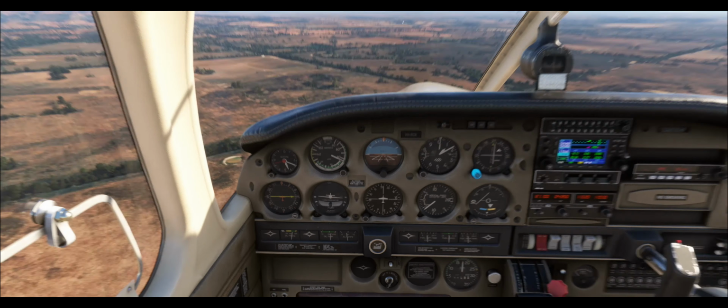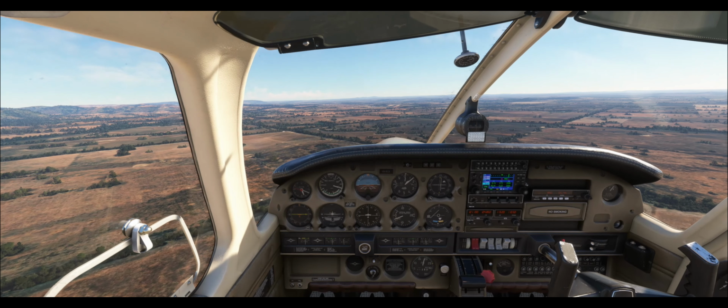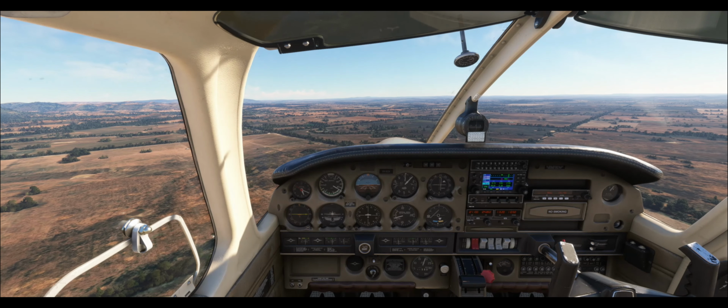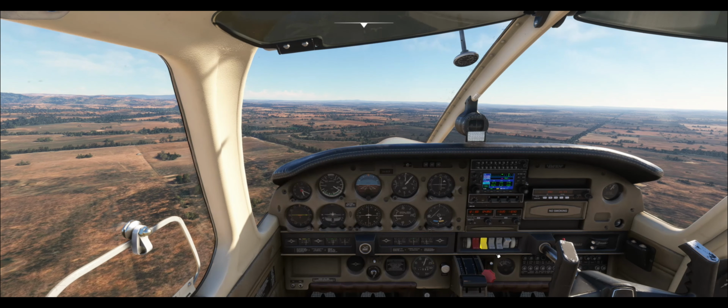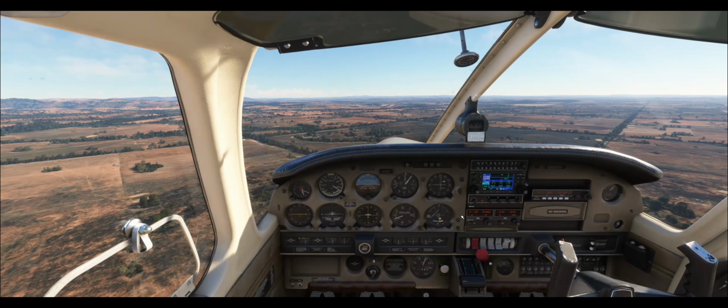Approaching our assigned MDA. So we're going to check and see if we can see the runway environment. Yes, we can. We're clear of cloud, that's awesome. We were so worried about that all the time, weren't we? So now we can proceed on as if we were doing a normal approach. We start looking outside instead of using our instruments and start descending to the runway.